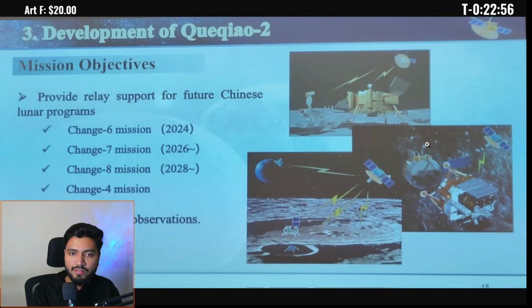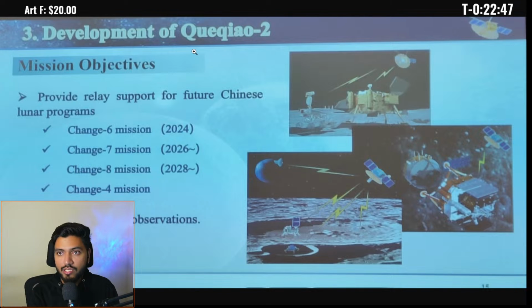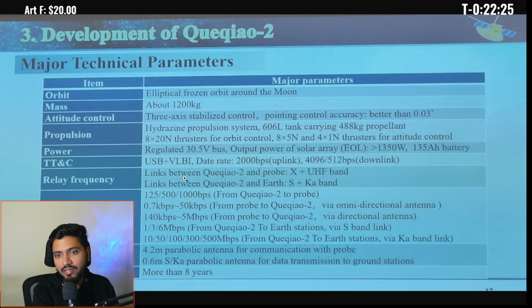Mission objectives: to provide relay support for future lunar missions. This is the main satellite which is launching today, the Queqiao-2. So 6, 7, and 8. 6 is going to be launched this year, 2024, then 26, 28. They are already way ahead in terms of plans for lunar exploration. The US and every other country is way behind. They just don't understand it.